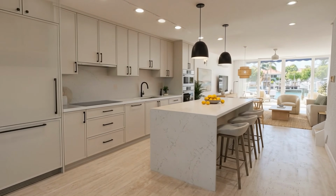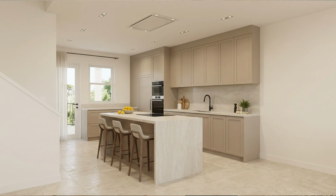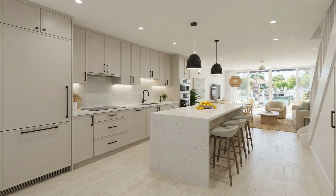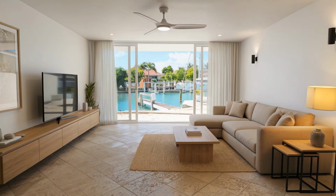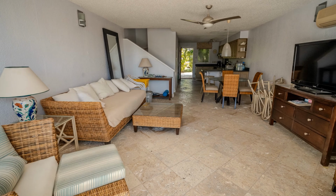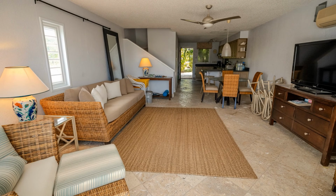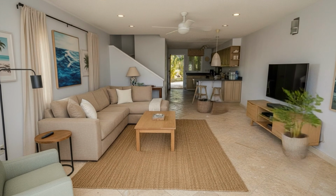Rip this out, redo the lighting, smooth the ceilings, and then suddenly you have a bright, modern chef's kitchen that opens straight onto your living room and dining space. Right now it feels crowded and a bit tired, but imagine this: clean walls, a big L-shaped sofa facing the water, low modern furniture instead of heavy wicker, maybe a feature wall with artwork or timber cladding. Add recessed dimmable lighting and update fixtures, and this entire room becomes a cool, coastal living space that flows right out to the dock. You're not fighting with someone else's renovation, you're starting with a blank canvas.